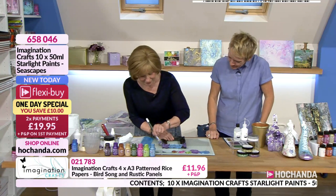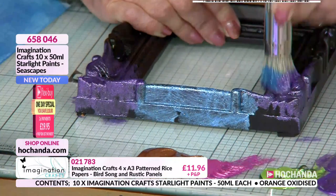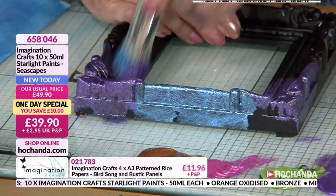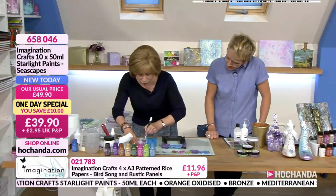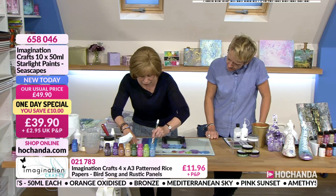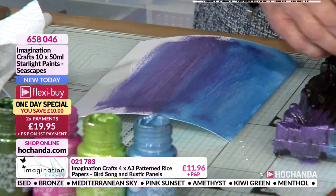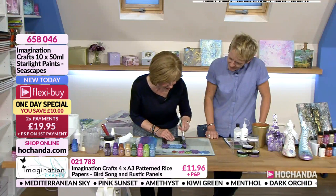Okay, so what I'm doing is I'm very, very carefully not pouncing on lots of lovely colour, but very importantly, I am cleaning my brush onto a piece of card. Okay, so you're not wasting anything? No, I am not wasting anything.